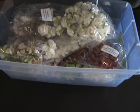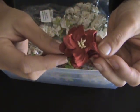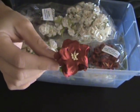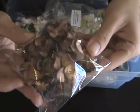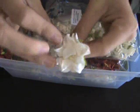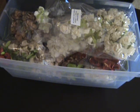And of course, the small gardenias from Wild Orchid Crafts. All the flowers from Wild Orchid Crafts, but the gardenias, small and large, and the wild roses are my all-time favorites. So here's some more if you haven't seen them. Here's some brown ones. I've got a whole bunch of them. And then the white ones are really fun to mix. So that is my number 1 of all time.